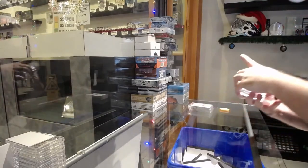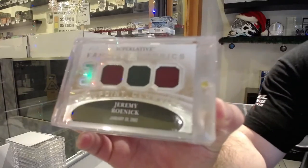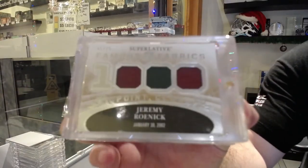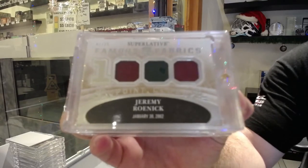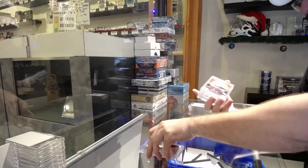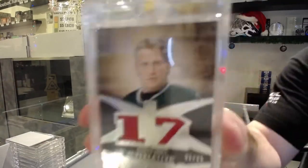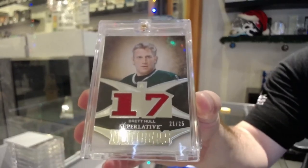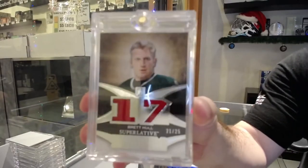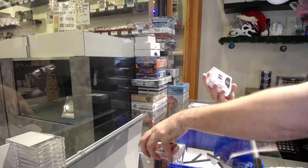Alright, let's start off. Number 1/25, Jeremy Roenick. 1/25, Jeremy Roenick, triple jersey. We've got number 21/25, superlative numbers of Brett Hull. The one spot again. Anticipation. One spot.